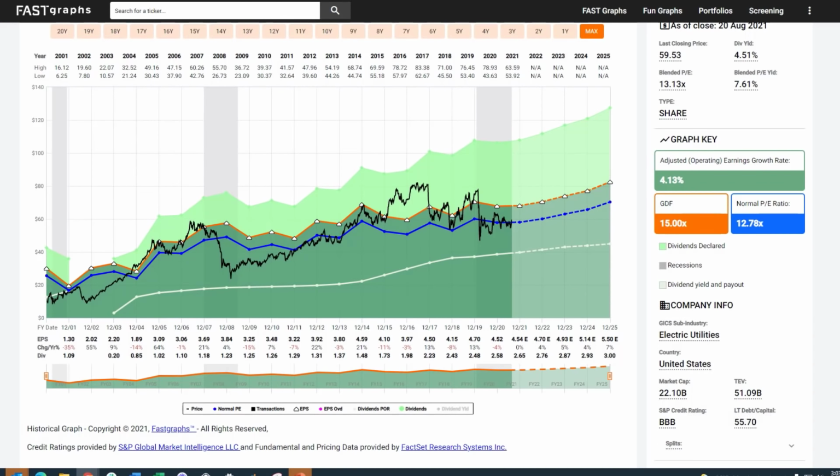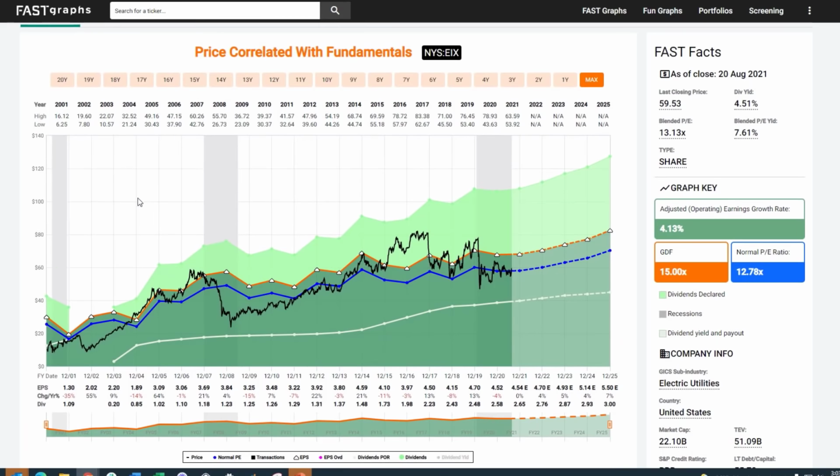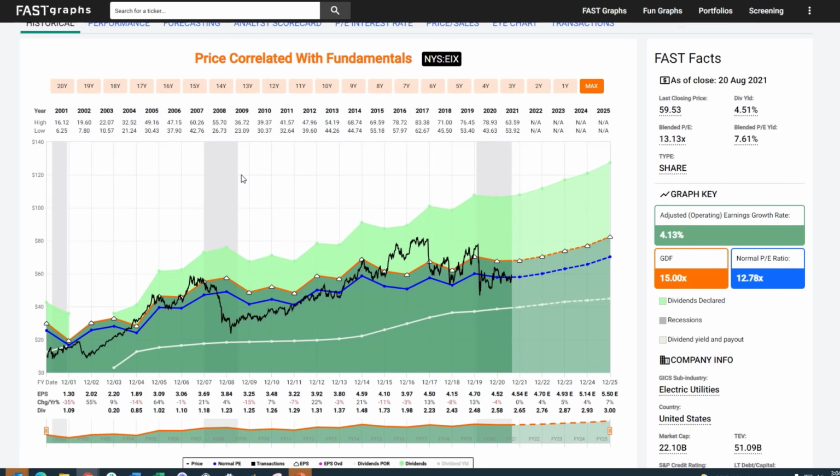It has about 55% long-term debt to capital, which, by the way, considering the amount of money being borrowed today by corporate America because of low interest rates, is not really a high level of debt. So that's one of the notions, that utility stocks are heavily indebted. I don't find them any more so than others. But let's look at the long-term record here.